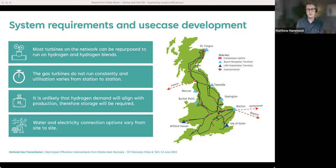The one thing that does vary from site to site is the utilization of the turbines. So some of our compressors are required more than others. Up in Scotland, the compressors are running much, much more compared to, say, the southeast, where there's a bit of a variation and some of the compressors are not utilized that much across the year.